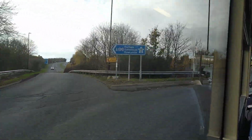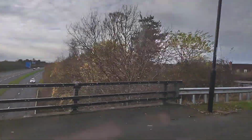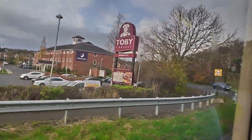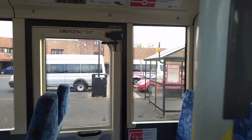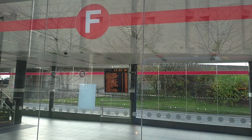Oh look, it's a glimpse of the A195. Then the bus heads through Ayton and then into Lambton Village Centre. Then we reach Washington Galleries, where you can connect to all the Little Pink services, as well as main services like the 4, the X1, the 8 and the 50.